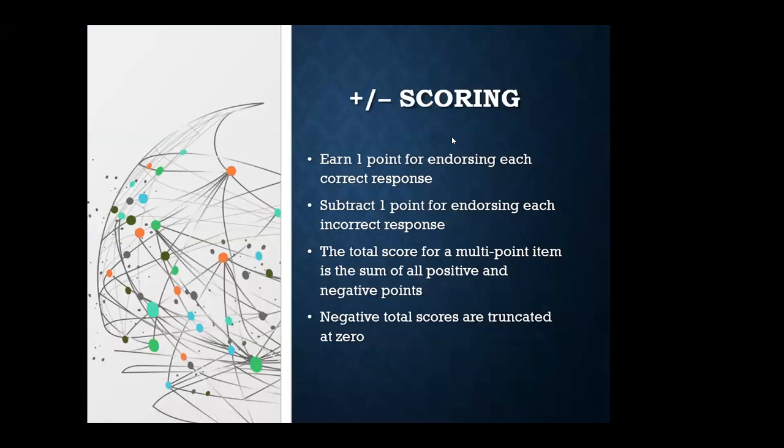This is the plus and minus scoring method. So we are done with the question types that go with the 0/1 method. This scoring method means that you earn a point for endorsing the correct response, but when you click on an incorrect response, you don't get a point, rather you lose a point. At the end of the question, you add all the points together and subtract the ones you failed. This scoring method mostly plays out on select all that apply.